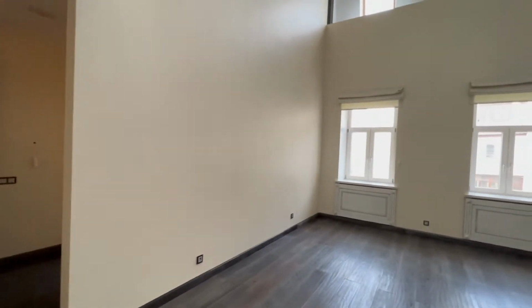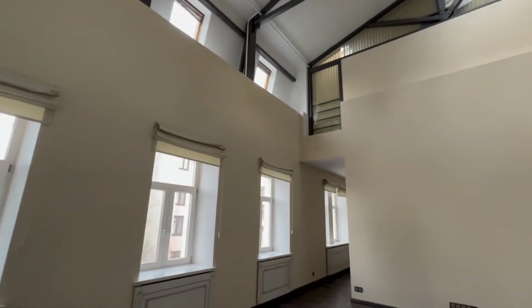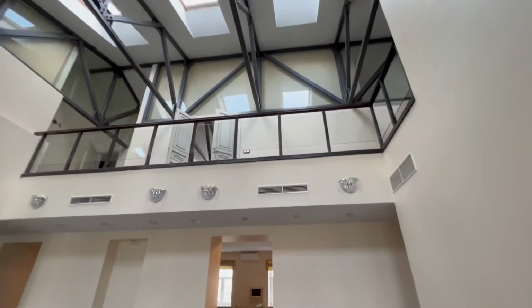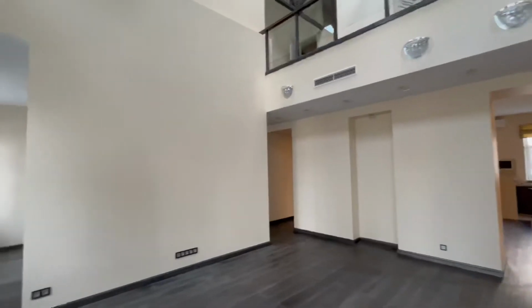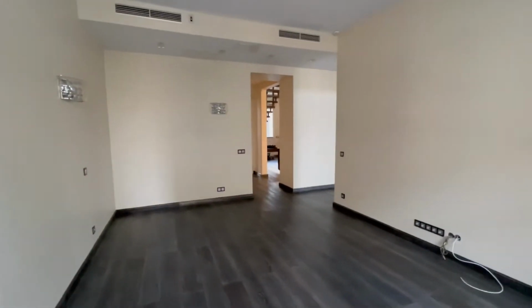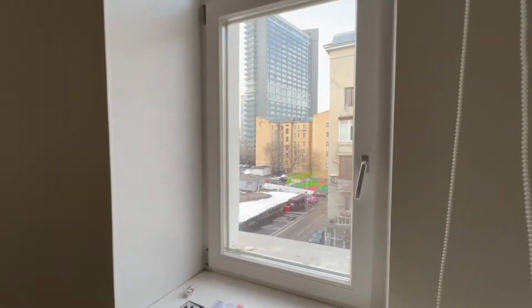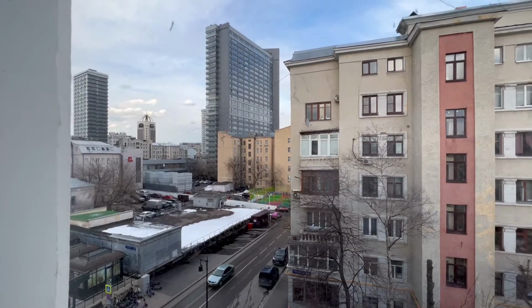So this is a living room. The space is quite big because it has 2 levels. Actually, I have never been to an apartment like this before. It's quite an unusual one. The building itself was built in 1890. The ceilings are quite high. So I would call this space a dining area, but again, it's up to the tenants how they use it. So these tall buildings are the buildings which are facing New Arbat Street.